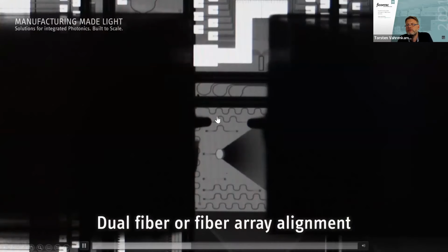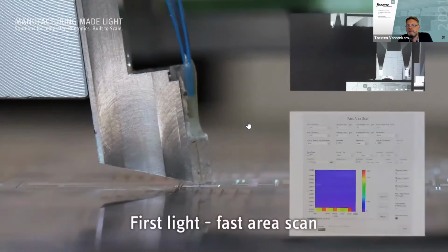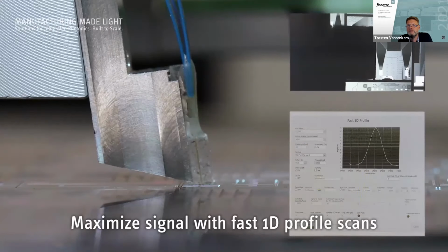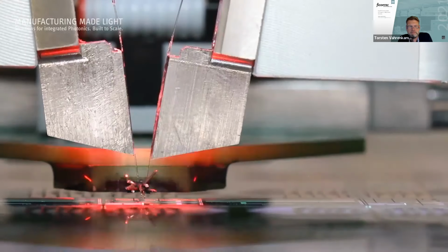And you see here the top view camera where we align now a singulated fiber. This works the same way with fiber arrays. Here you see a fiber array. Just to show, it can be one fiber array where it's in coupling, out coupling, or two fibers where one array is coupling in, the other coupling out.